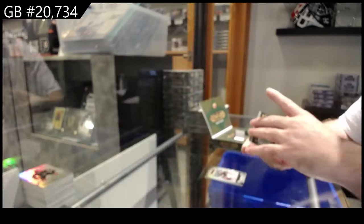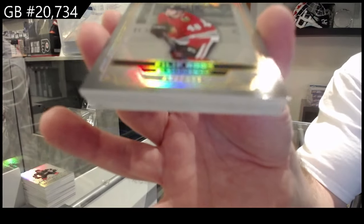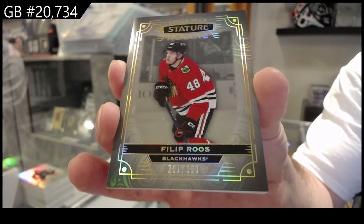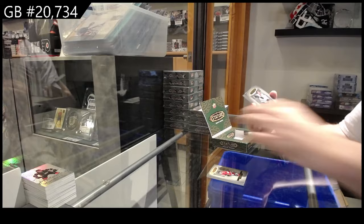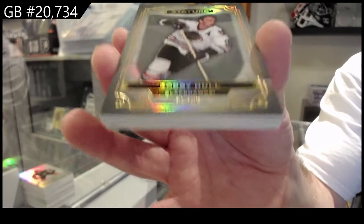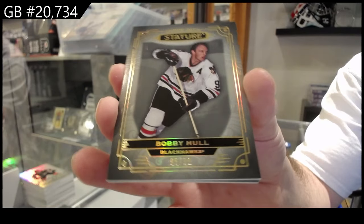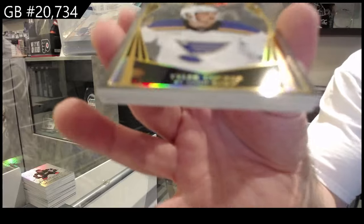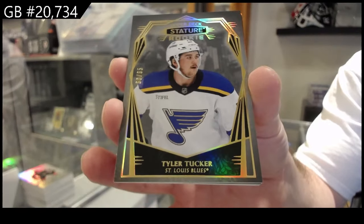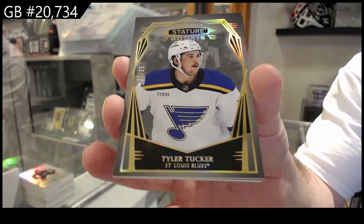You have the Coyotes. For the Hawks, to $3.99, Roos. Because the Coyotes already had an autograph. For the Hawks to 99, Bobby Hull. For the Blues to 65, Tucker. You missed it. I think it was the first or second pack. They got a Kolyachonik autograph at a 199 rookie auto.